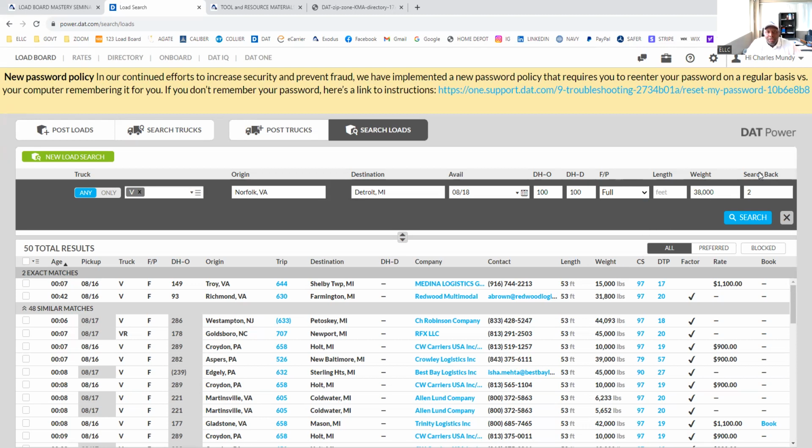And then search back is how many hours back you want to go. The maximum is 6. We'll do half of that time, so we'll say 3 hours ago. From 3 hours ago up until now, were there any loads that we may have missed? That's what we're saying. So right now we have a pickup from a specific origin within a certain radius, delivered to a specific destination within a certain radius. So be mindful of the result sets, the total number of loads.